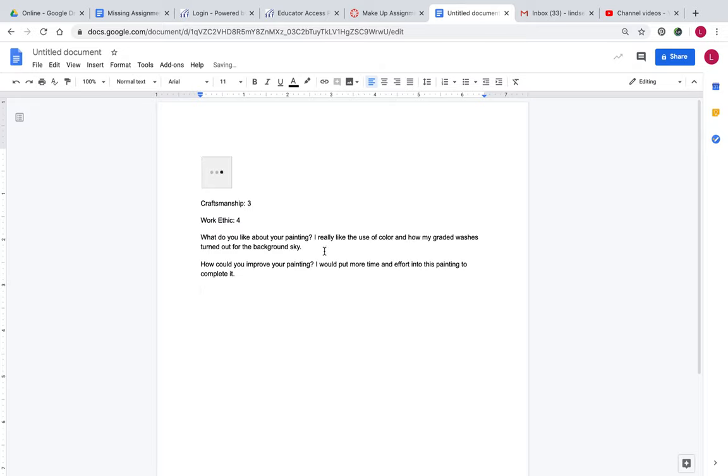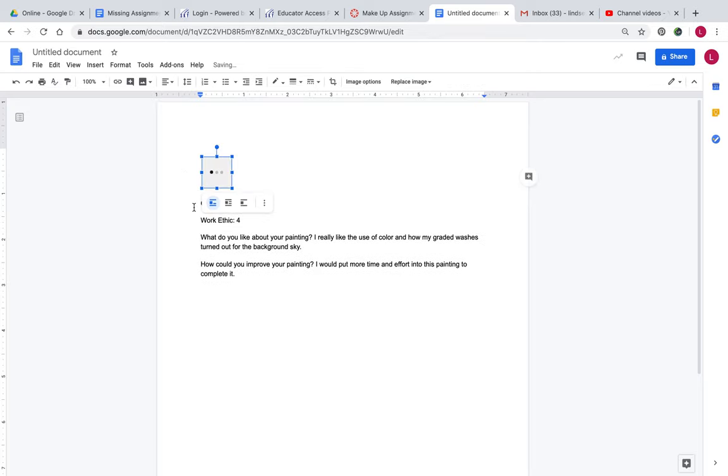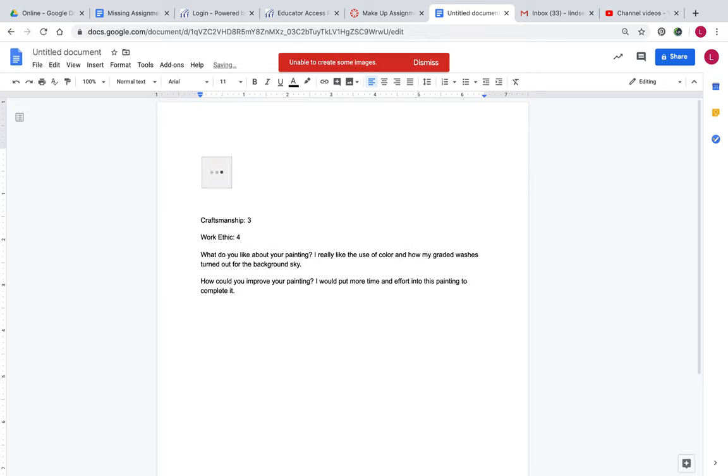This would be our landscape painting, and maybe I'll label it so Mrs. Nelson knows. Oops, Command Z. I mean, okay, I should know by looking at it, right? We're just going to go landscape. All right, but I'm also missing my value.